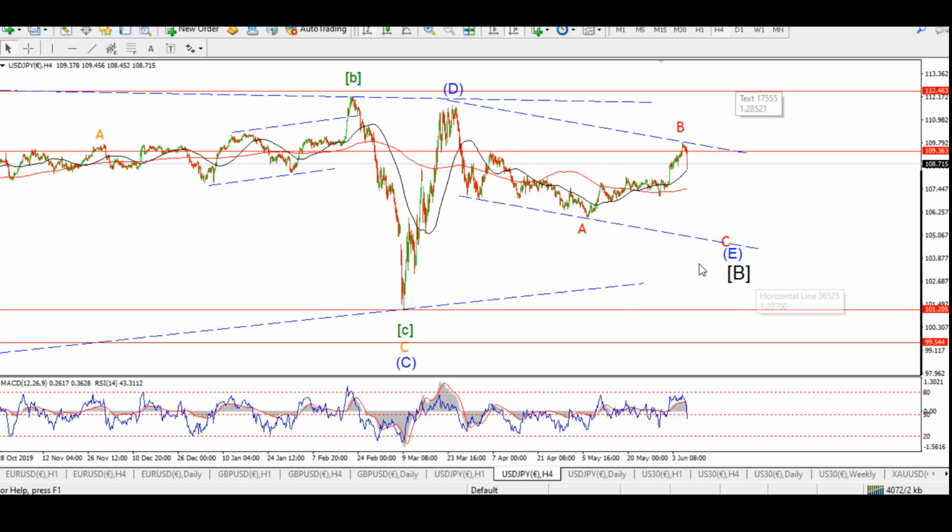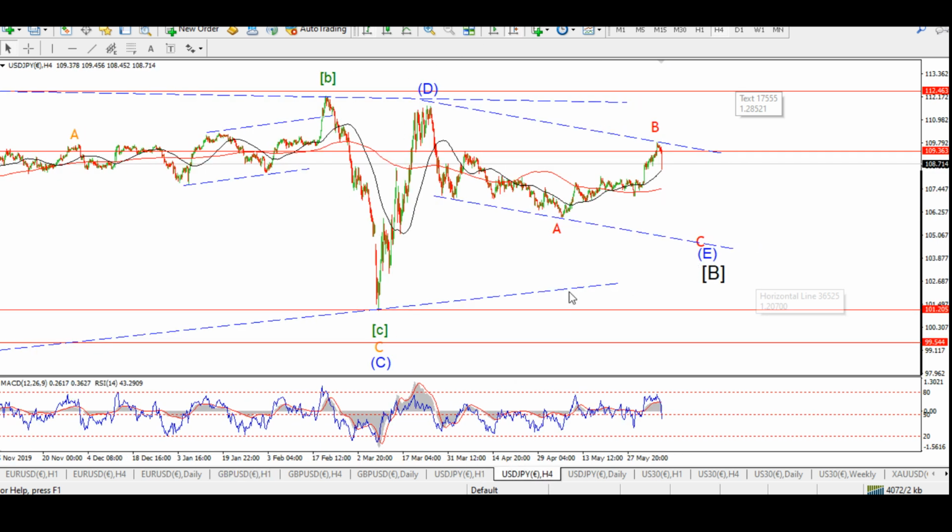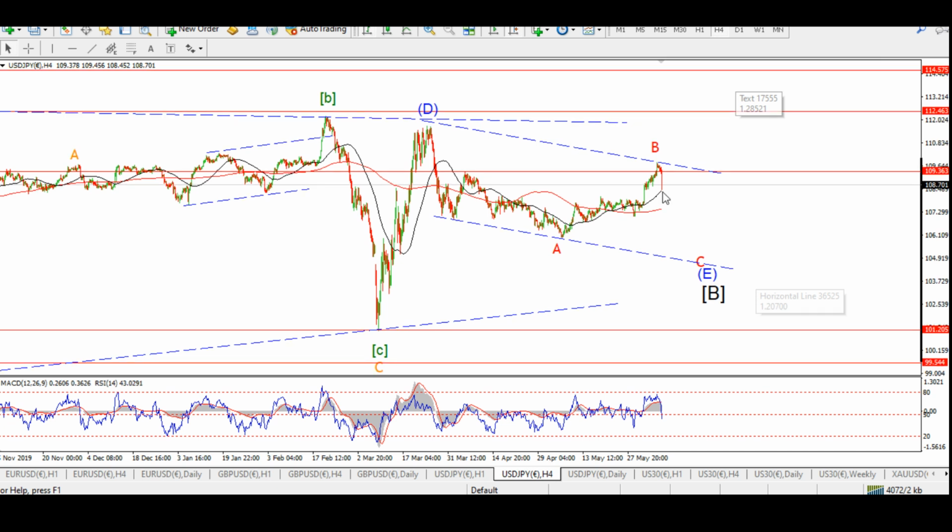Okay, dollar yen. I'm looking at this would be an alternate account at the moment, but given the fact that we've kind of moved pretty impulsively off that high, I was looking for a fourth wave correction. That's a pretty impulsive move. So keep in mind this alternate account for the moment. So that's again another triangle. These damn triangles. These long-term triangles seem to be dominating the dollar cross market.